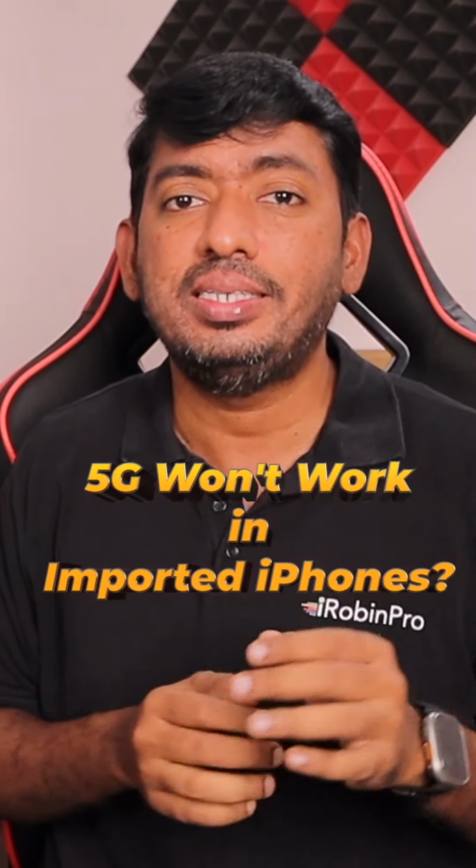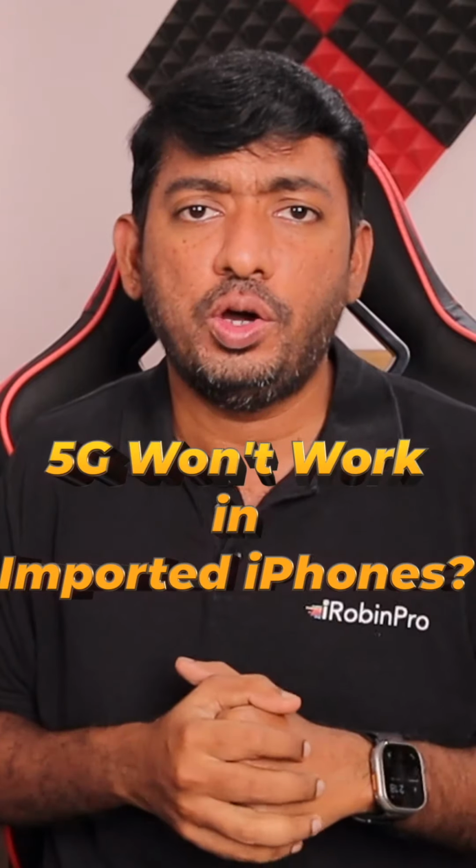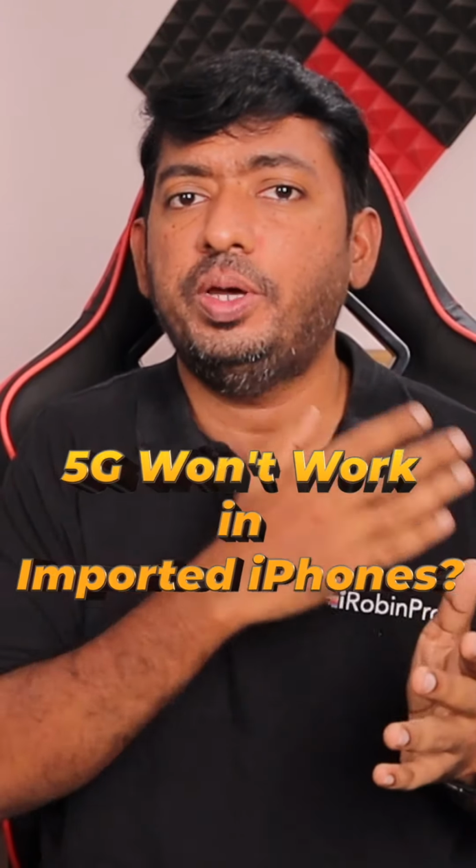And the last question is, imported iPhone models won't work with 5G? That is absolutely not true. Like the imported iPhones, whether you bought it from USA, Dubai or Hong Kong, it doesn't matter. With any 5G enabled network, when you're running the latest iOS 16 software, it should be working without any problem. The same applies to India. My friend is able to see 5G on the Airtel network when he travels to the nearest city with 5G enabled, but he's not able to see the 5G with the Jio network.